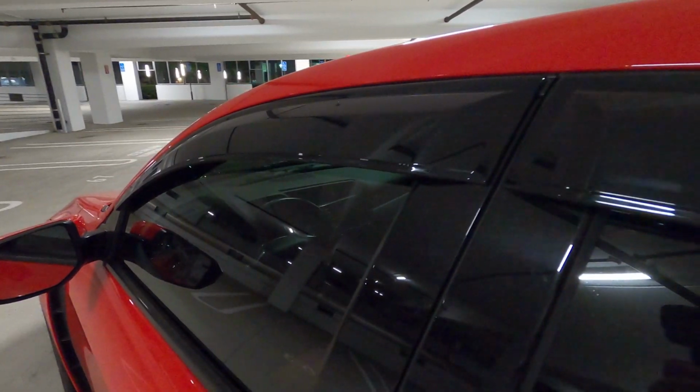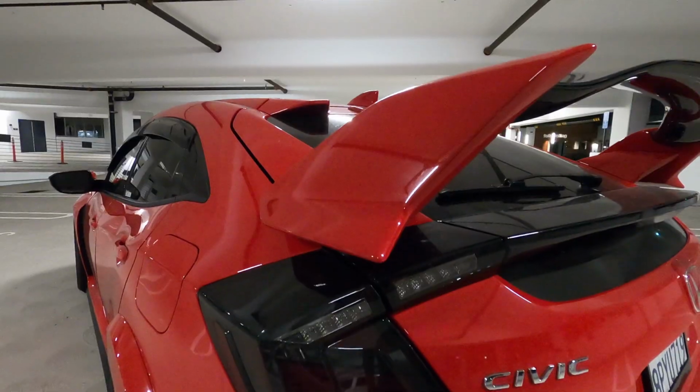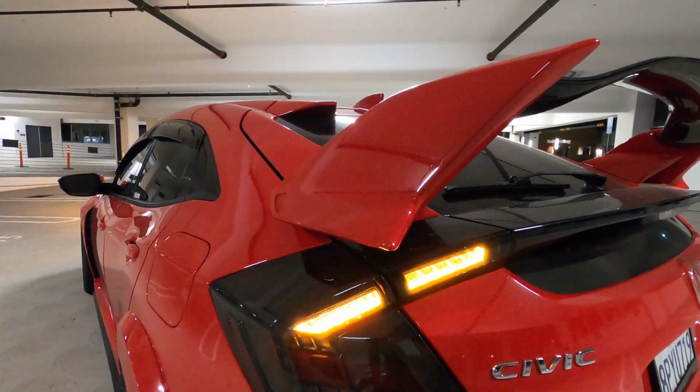It's more like OEM plus type of thing. So after that, we got the high rev taillights. Why didn't I go with the Mugen, blah, blah, blah. Honestly, I like the sequential of the high revs better than the Mugen. After the high revs, I kind of did leave it alone for a good while. I had it pretty much bone stock, you could say, for about 6 months or so.